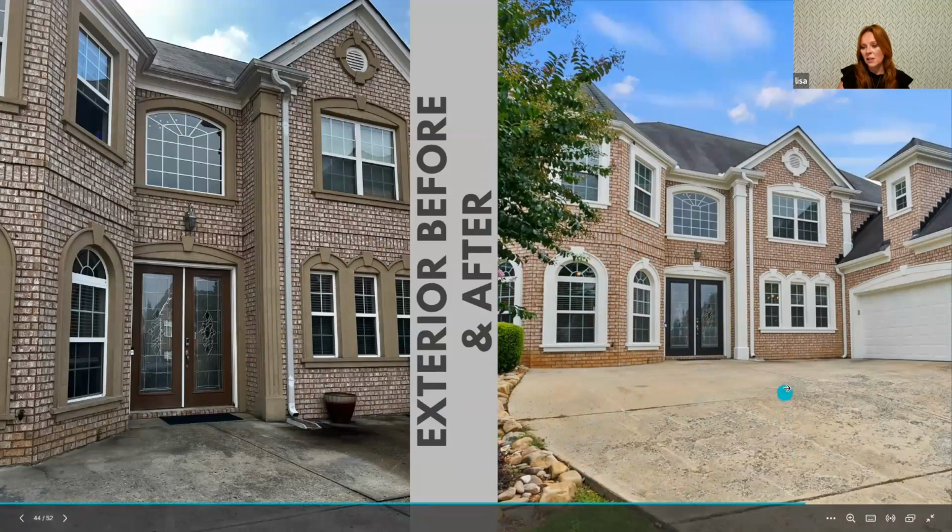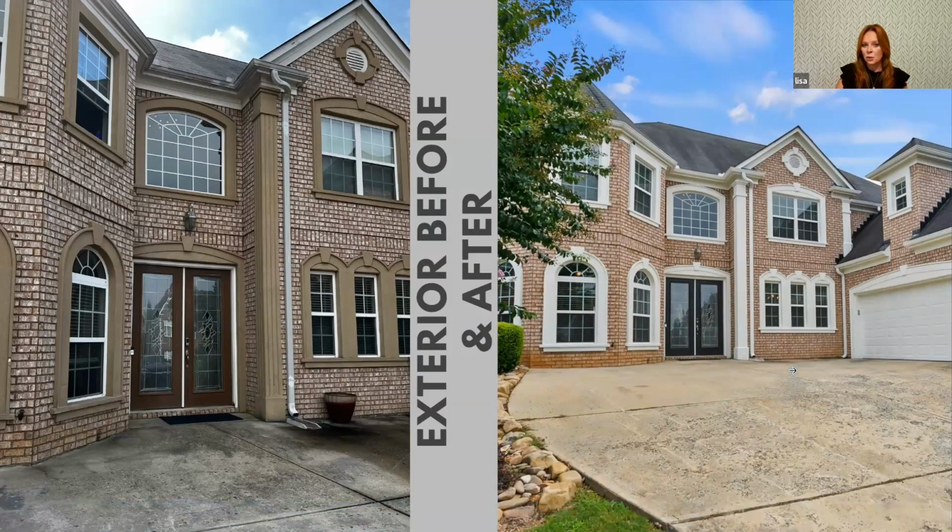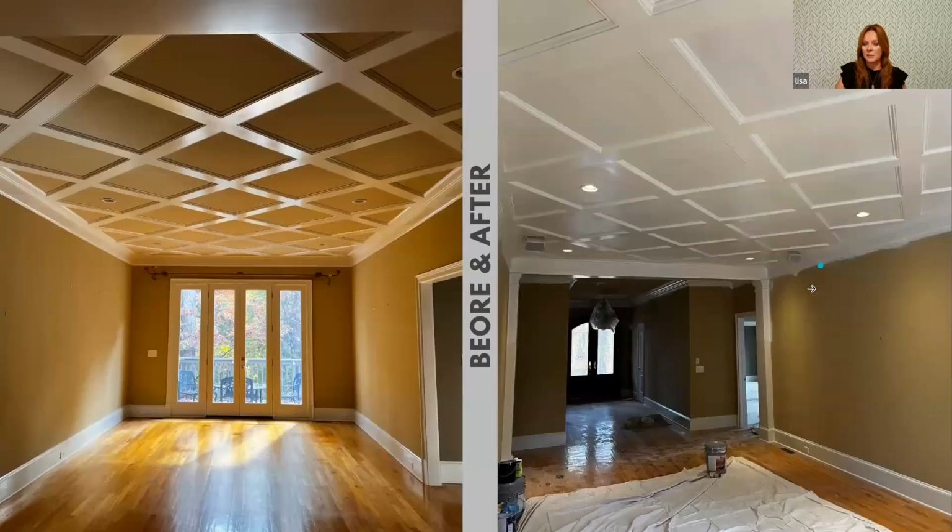This homeowner had actually said, oh yeah, we're going to paint the whole exterior of the house. And I stopped them and I said, do not spend that money. All we have to do is paint this trim to make this house beautiful and amazing.